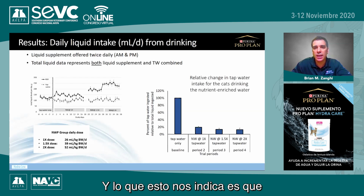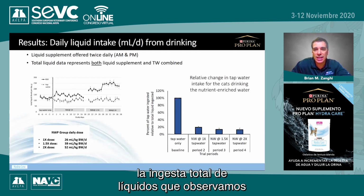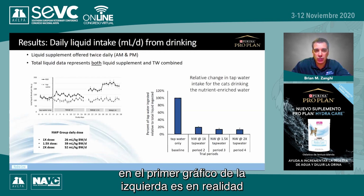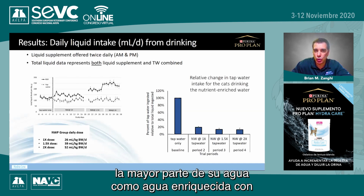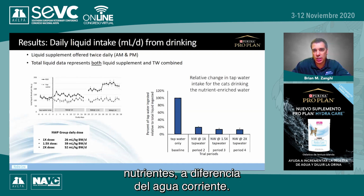And really what that indicates to us is that the total liquid intake that we observed in the first graph on the left is truly representative of the cats consuming most of their water as the nutrient-enriched water as opposed to the tap water.